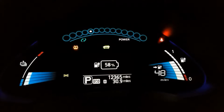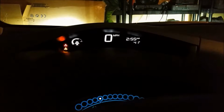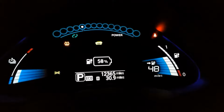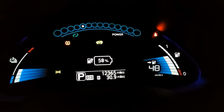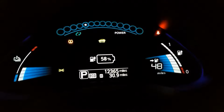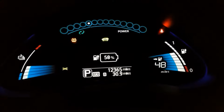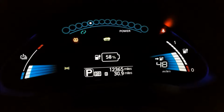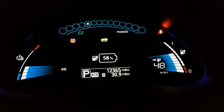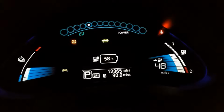I'd like to see this car get 42 miles using 42% of the battery, but again, it is much colder, 41 degrees here at 3 in the morning. So I'll take that. In the winter, the range on this car is honestly about 90 miles if you drive ideally per charge. In the summer, I can get 110, 115, even 120 driving ideally. So you do lose about 20% roughly of your range when you have the colder temperatures. But overall, driving in an area that has the colder temperatures actually has been proven to help save your batteries.